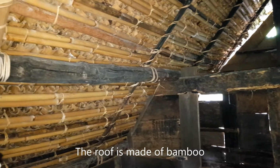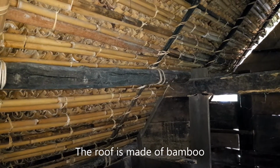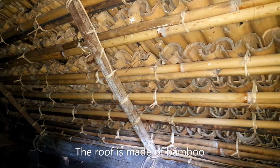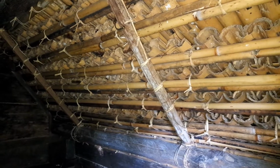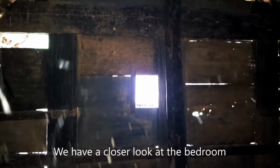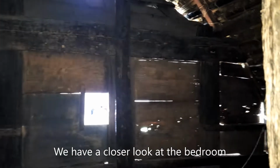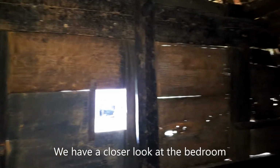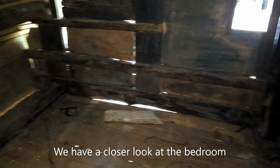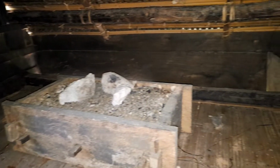You can see the roof. It's made of bamboo. Here as well. So we have a closer look. It's all spider webs, cobwebs. This area. And cooking area.